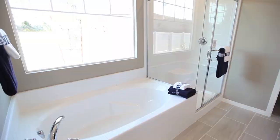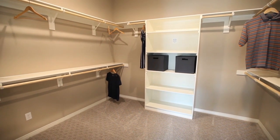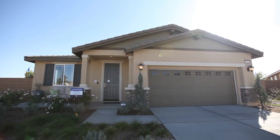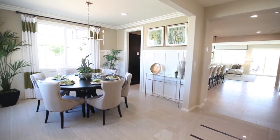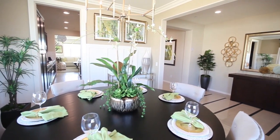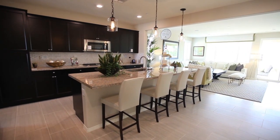Located near freeways for a faster commute time, Heritage Heights is situated within a great location. Nearby walking trails and amazing shopping opportunities assure that you will love all that this new community has to offer. With a new park coming soon to the Heritage Heights community, you will not need to venture very far to enjoy a day with your family and friends. Enjoy all of this without having to worry about an HOA fee.